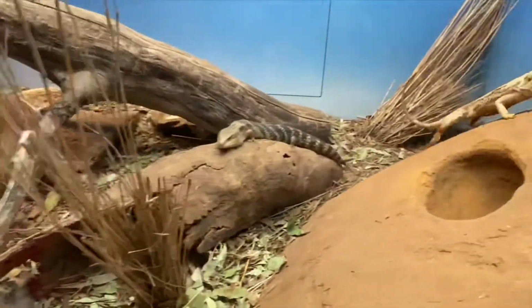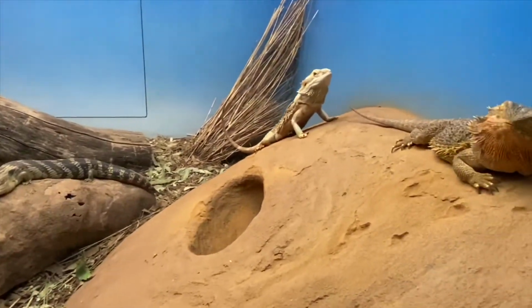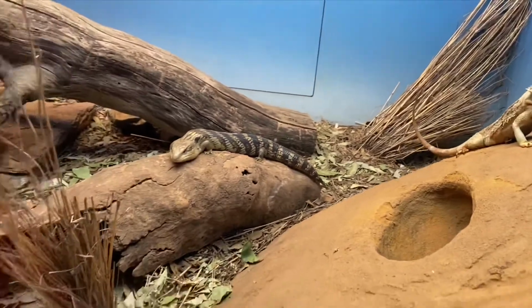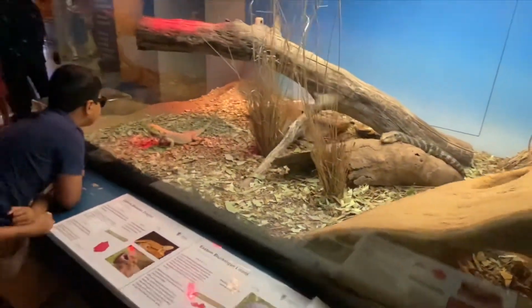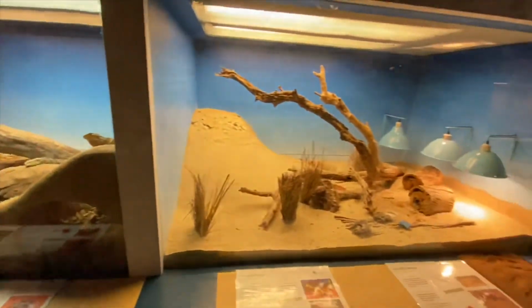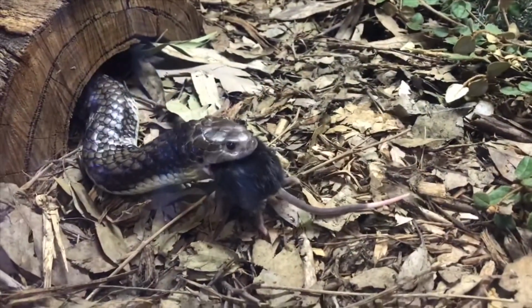Hey, they even have a home. Look, a barrel. I'm going to put the rock back here. His habitat.